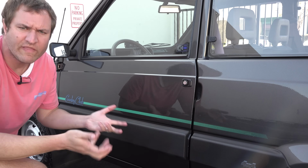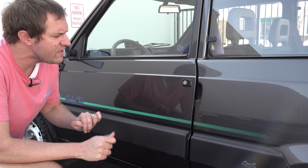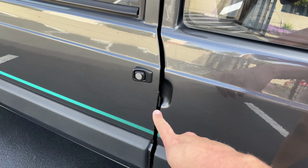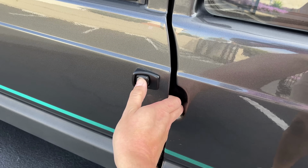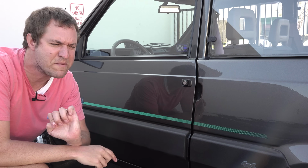Now, you may think, well, that's all you really need, but the drawback here is, unlike a regular door handle where you walk up to the car and you just lift it in one motion, with this you had to push with one finger and then pull in the slot with the other finger, which you couldn't really do if you had something in your hands. It was simple and cheap, but less comfortable. And that is a theme carried throughout this entire car.